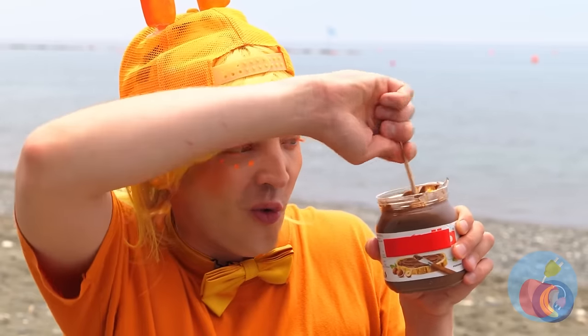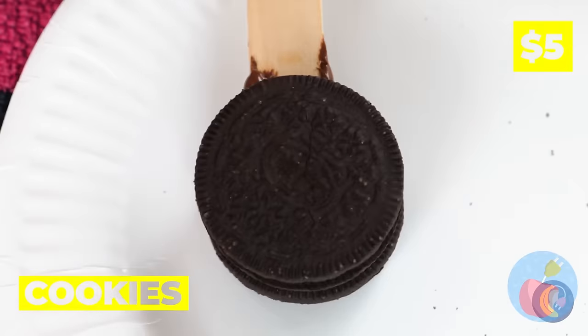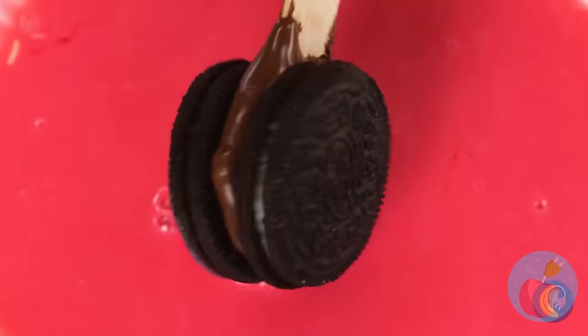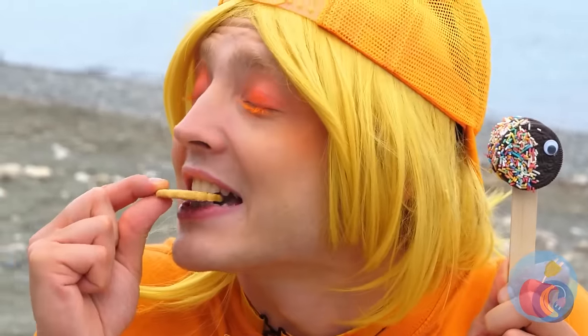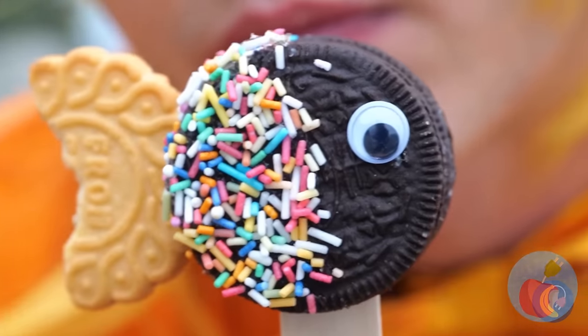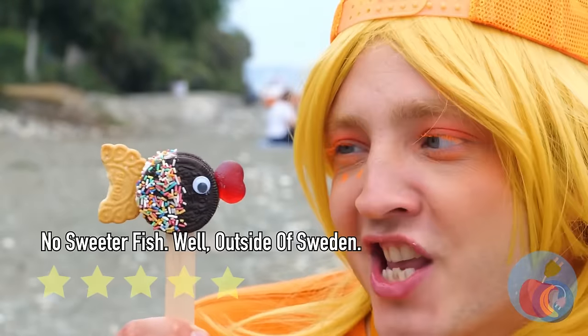Ooh, chocolate spread. What could be better? Oh, cookies. And candy coating. And sprinkles. And maybe another cookie. Oh, I get it. It's a baby fish. Isn't he sweet?